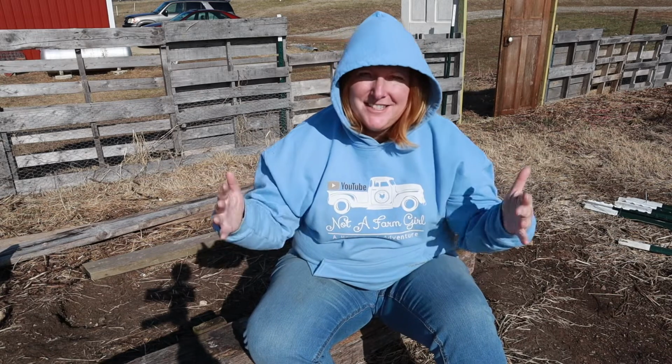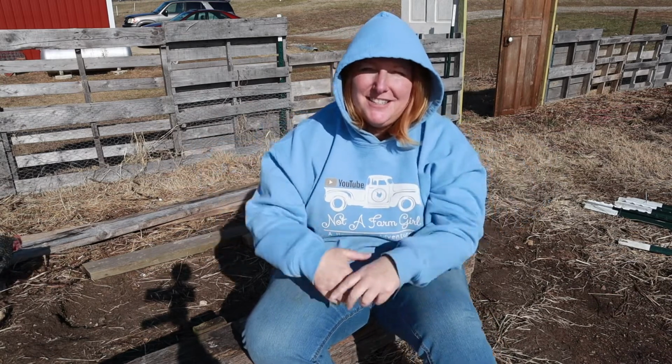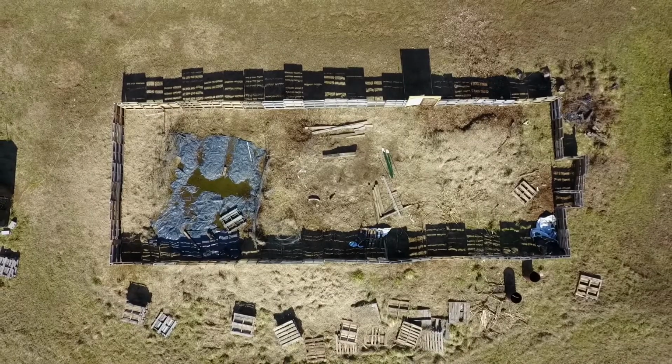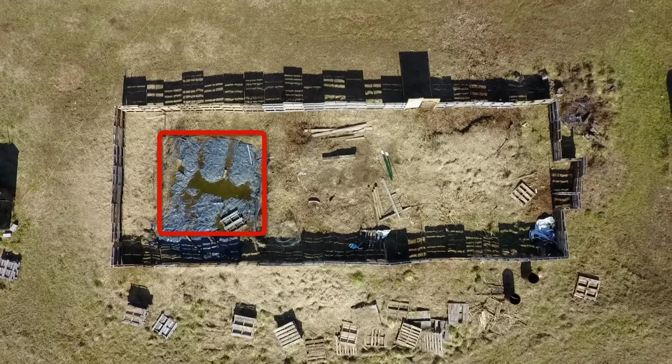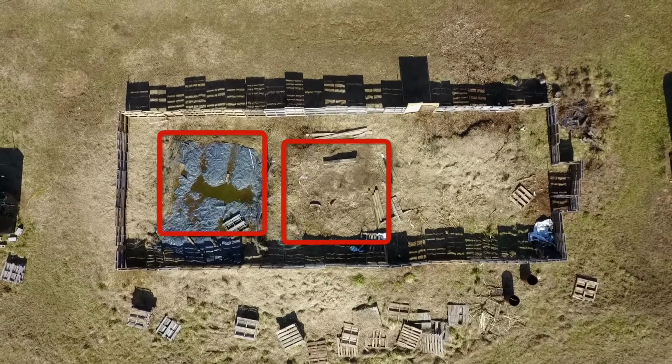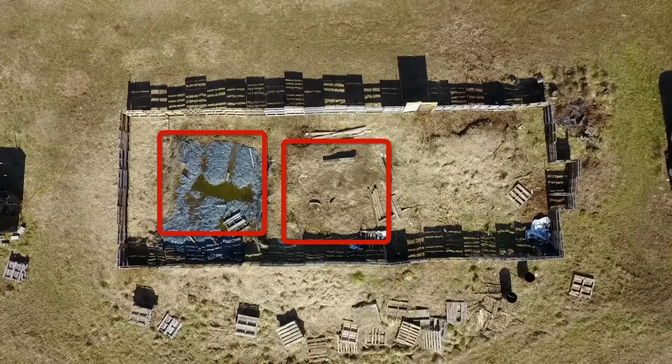But right now, this year, my focus is going to be here in this garden. So let's take a look around. So these 2 areas that I'm outlining right now, this was our garden about a year ago. So you can see we've expanded it quite a lot from there.